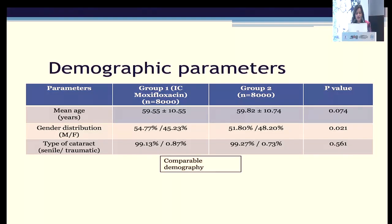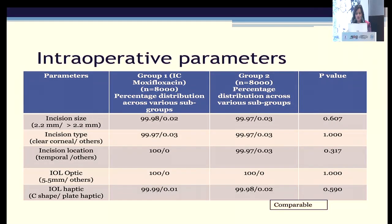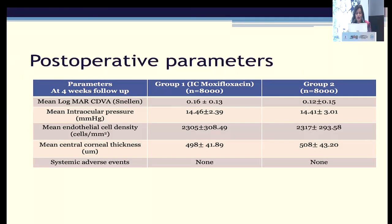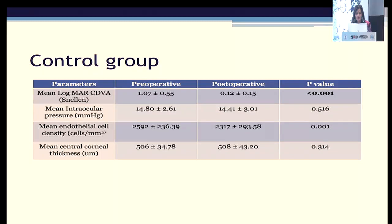In terms of mean age, gender, and type of cataract, there was no difference between the two groups. Also, in terms of intraocular pressure, endothelial cell density, and corneal pachymetry, there is no difference. In terms of the way the surgery was done, whether incision size, type, location, or IOL optic or haptic, again there was no difference between the two groups. The parameters we looked at were visual acuity, intraocular pressure, endothelial cell density, pachymetry, and systemic adverse events. There is no difference between cases where you give intracameral moxifloxacin and where you don't.